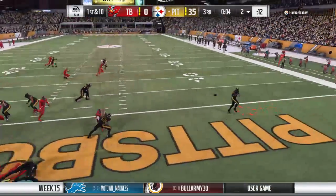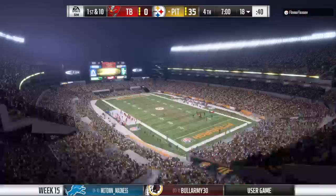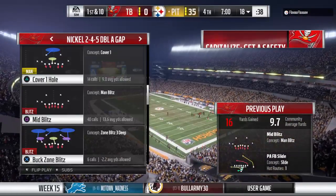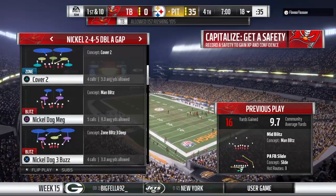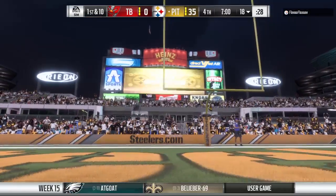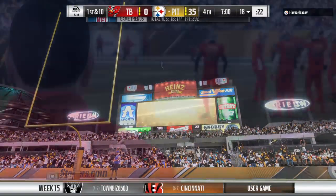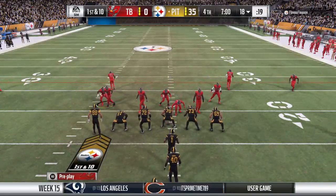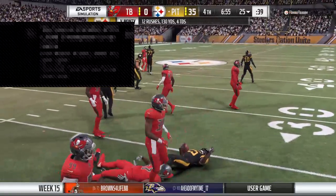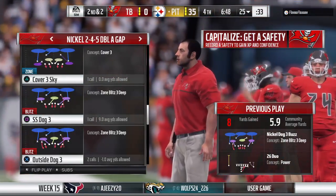Back to throw now in his own end zone. And he's going to drop this off to his fullback. Back now in Pittsburgh. First down and 10 now for the offensive group. Looking right. And able to break one tackle, but then quickly brought down. But a nice little gain.